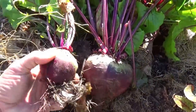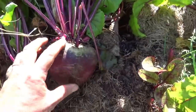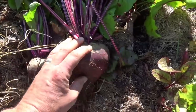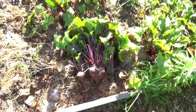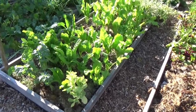In a grocery store, you rarely see a beet this big. Usually they're a bit smaller, or this big for a good sized one. I don't think I've ever seen something like this in a grocery store. What a monster. And I haven't done anything, right? I just planted the seeds and mulched it, and I haven't watered this at all. The Swiss chard has completely taken care of itself.